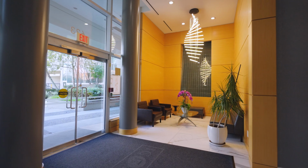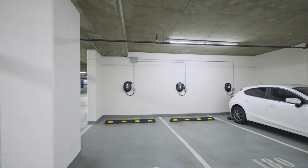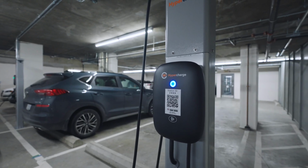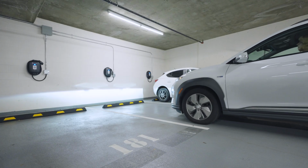The quality of work and standards at Mott Electric are very high. They like everything to be as close to perfect as possible. Hypercharge's units and equipment meet that standard. This building is an EV ready plan, which means that they'll get the backbone installation to all resident stalls.